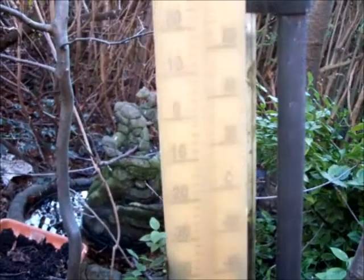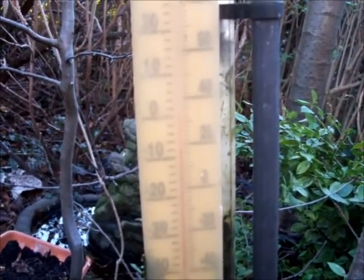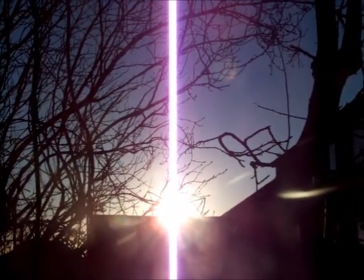And the thermometer's reading it's 2 degrees centigrade, maybe 1 degree centigrade. And the sun's just rising over there, as you can see. Beautiful sunrise.